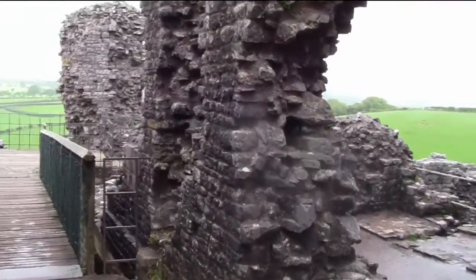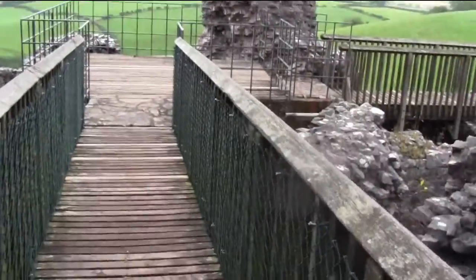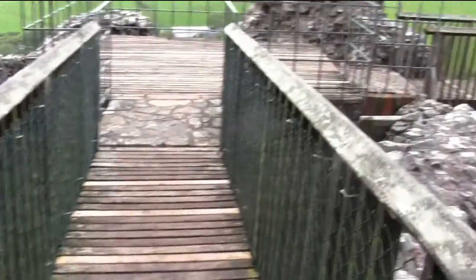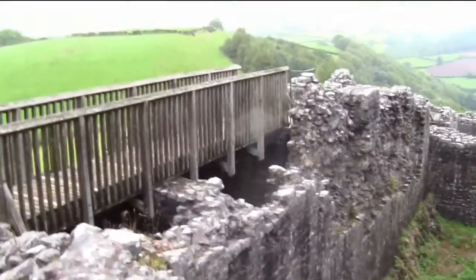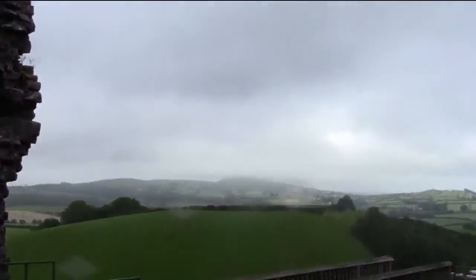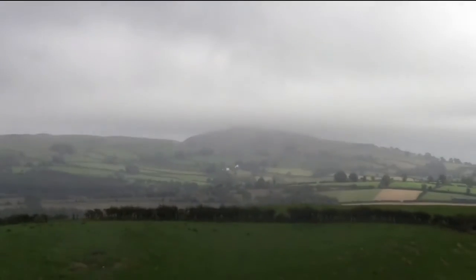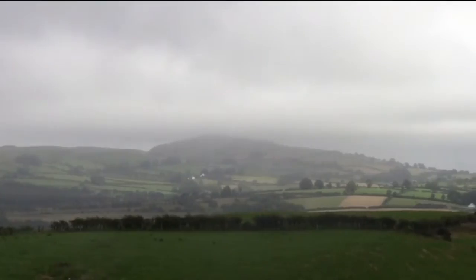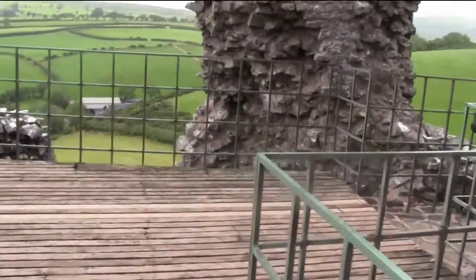This is part of the defences as well. There were kind of three drawbridges originally. It was a very defensible castle. One side is just a sheer cliff face, and then on the other side you've got all of these drawbridges. I think I'm trying to look at Trichrug there, which is where I'm going next, but I think it might even be behind that hill.